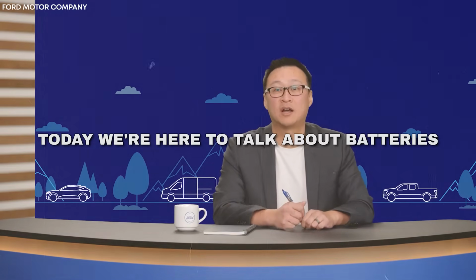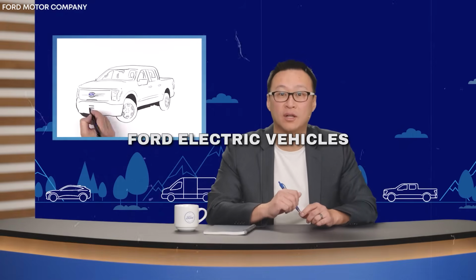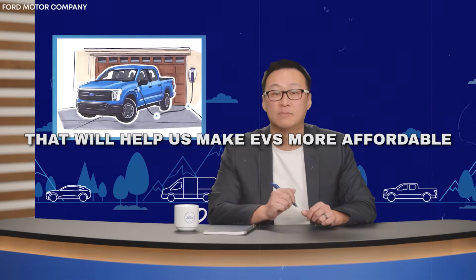Today, we're here to talk about batteries, specifically those used in Ford electric vehicles, including a new battery chemistry coming this year that will help us make EVs more affordable.